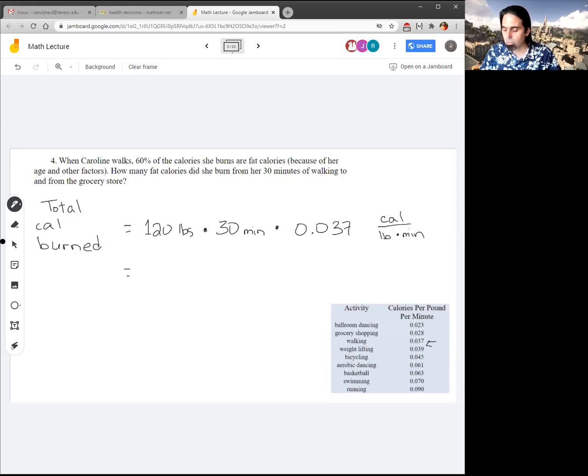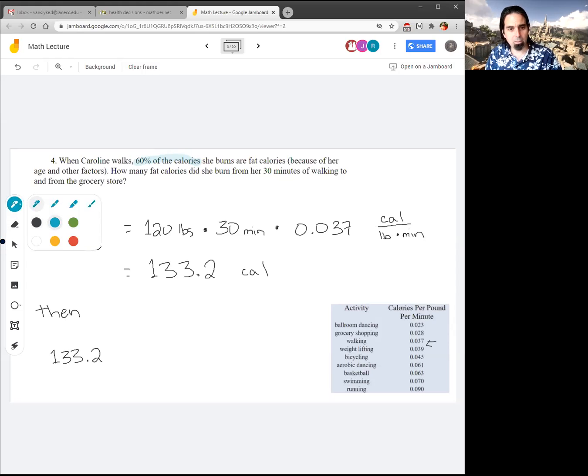They get 133.2. We don't normally talk about tenths of a calorie, but I'm not going to round yet just because I'm still in the middle of my problem. And it's a good habit to not round until you get to the end. Then I'm going to say the next part of this is the 60%. So I'm going to have to take that 133.2, multiply it by 60%.